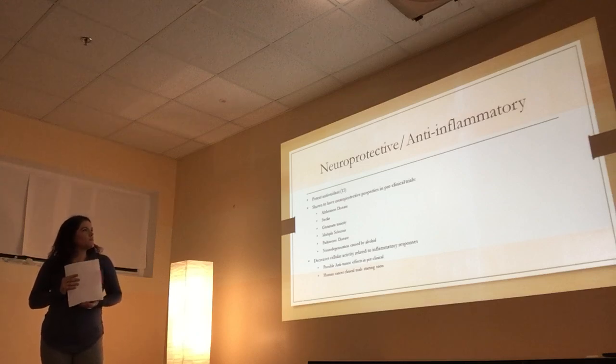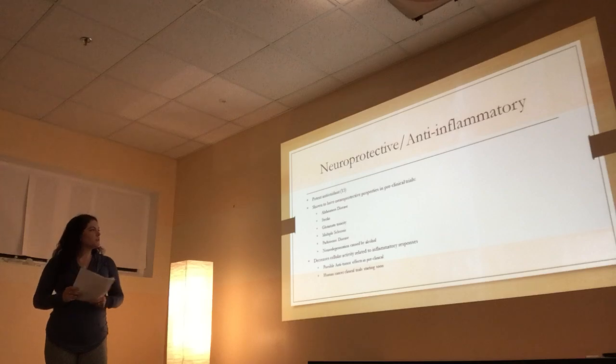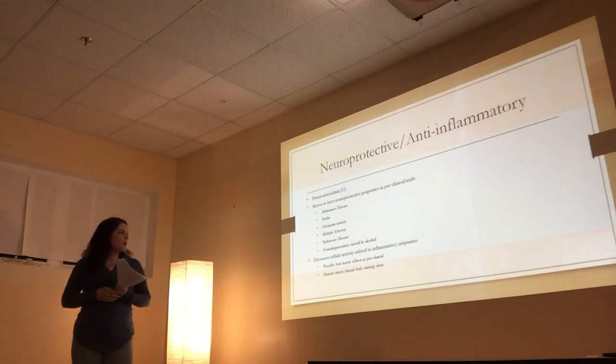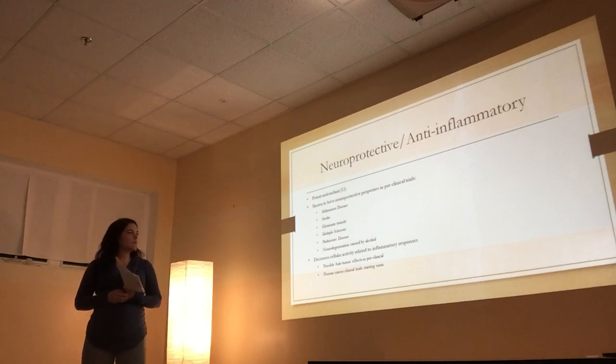And one thing that's important that we wanted to point out is that the US government has a patent right now on CBD as an antioxidant, which is kind of an oxymoron since they don't see it as having medical benefits. So we just wanted to point that out, that it is actually a potent antioxidant. And the way that it is anti-inflammatory is it decreases cellular activity that is related to inflammatory responses.